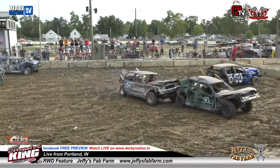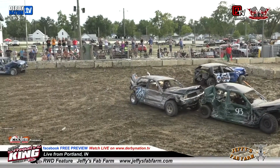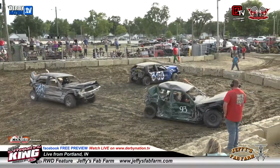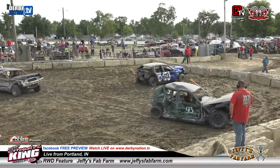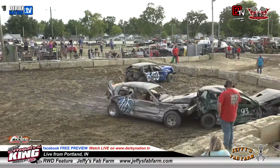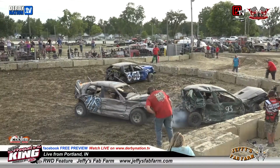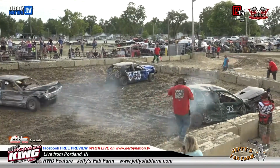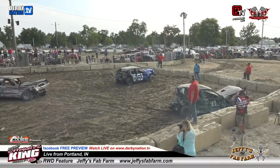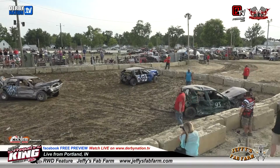Davis right up the back of the 93. Uh-oh, 93 not backing up. Might have lost the drive shaft or transmission on the 93. Uh-oh, Davis trying to put the TK shot on. It's running but not moving, and 93 breaks off. Drive shaft laying on the ground. Nice job by Shannon Davis in the 119.